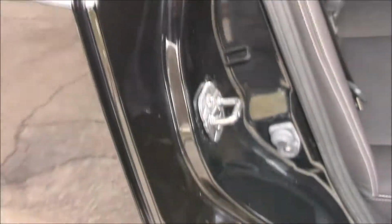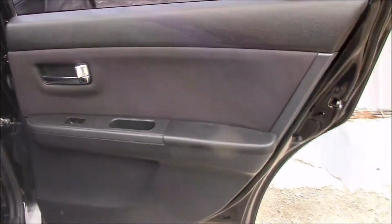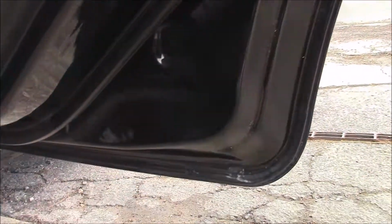There's a shot of the floor, the edge of the seat, and check out our door jamb again. Okay. Let's get a shot of the door itself. See down low, nice and clean there. All right, now let's head to the back and our trunk.